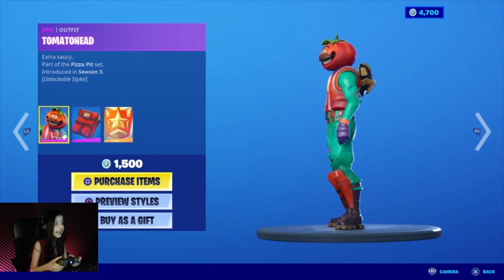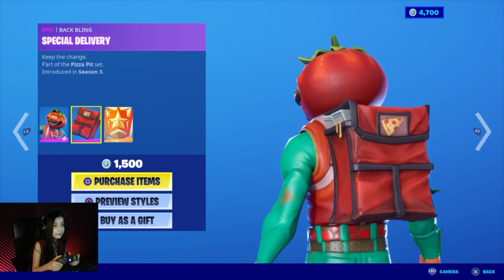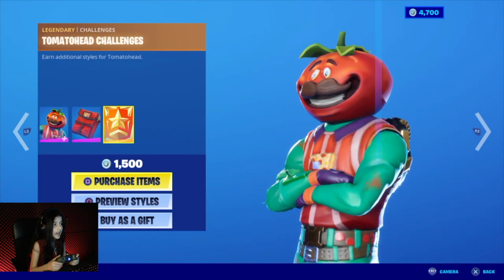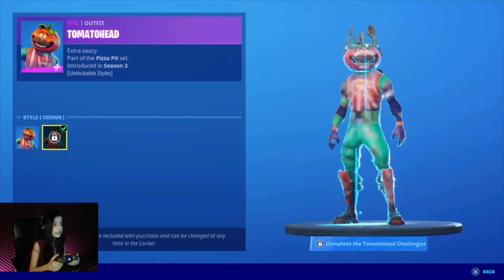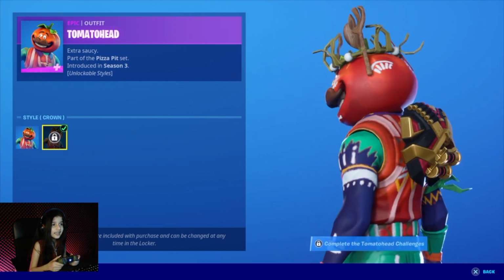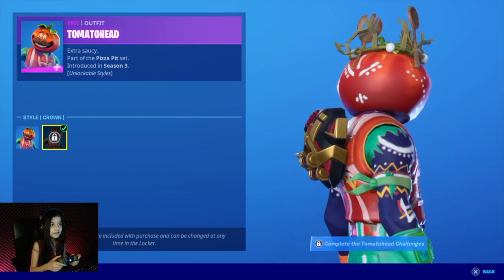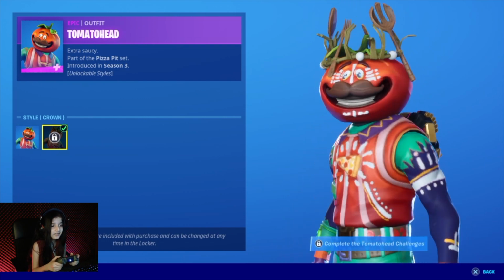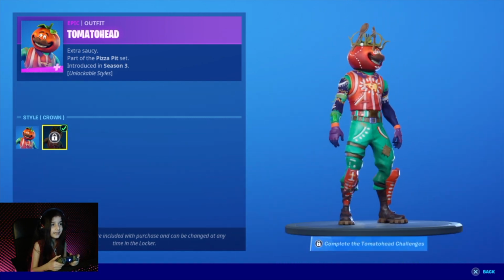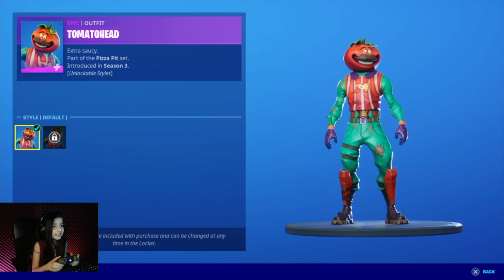So they got Tomatohead, with his back bling, Special Delivery. The little pizza that you can see, the little pizza picture there. It's cute. Look at the little tomato head there. It looks so awesome. And they got a challenge for him to get this style. So you have to complete that challenge to get this. Oh my god. You can see that look like a fork and spoon crown on his head there. The style is really nice. It's like a dope style. And the style is funny too, but it's still dope.